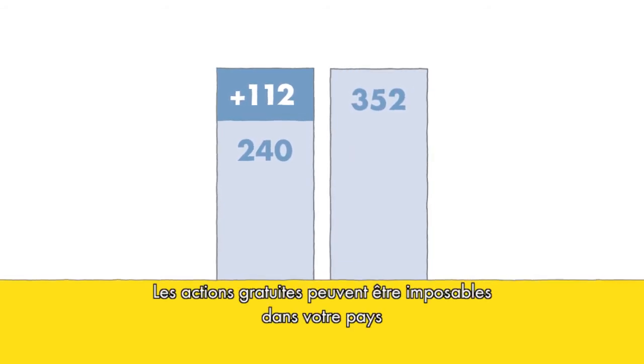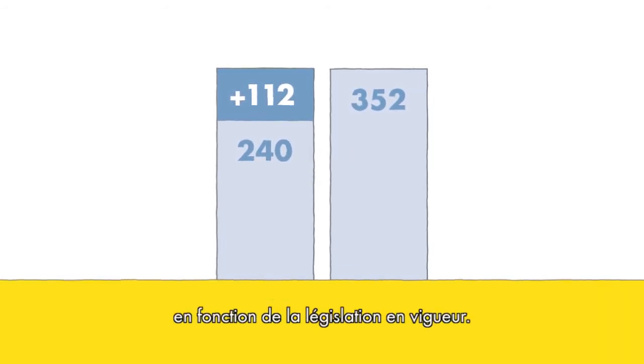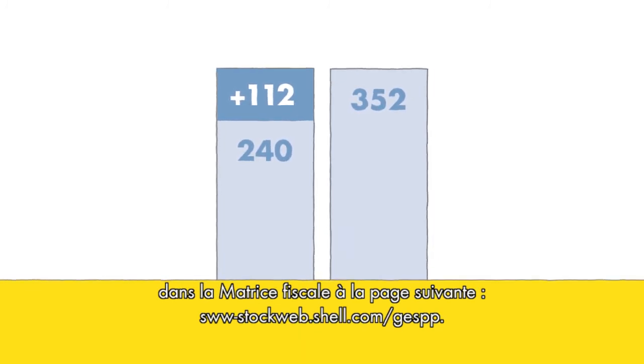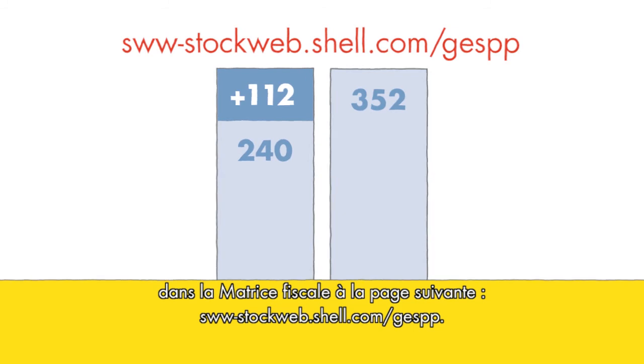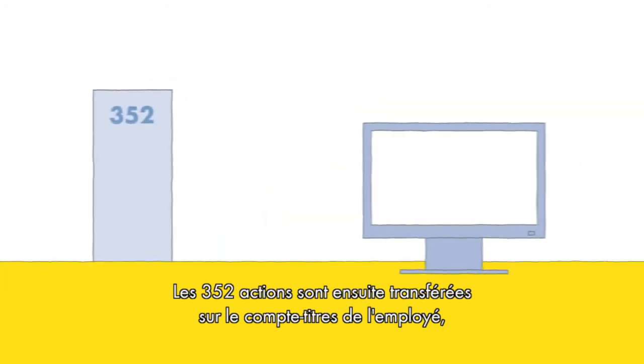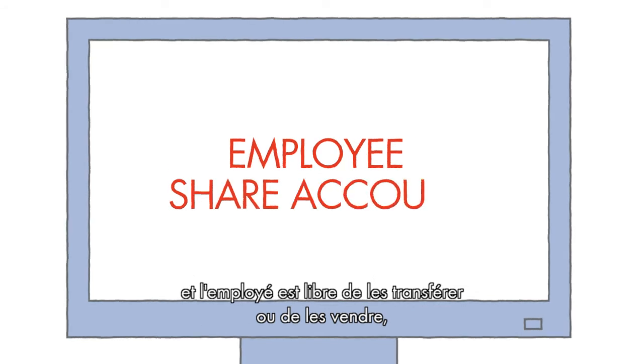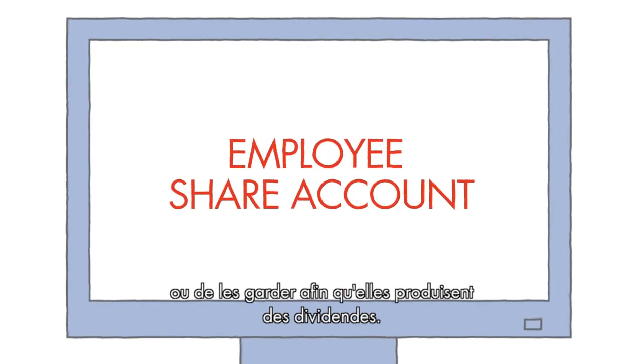Bonus shares could be subject to tax in your local country, depending on the legislation in place. Further details of the tax implications in all countries where the plan is offered can be found in the tax matrix at swww-stockweb.shell.com/GESP. The 352 shares are then transferred to the employee's share account, and the employee is free to transfer or sell them, or leave them to earn dividends.